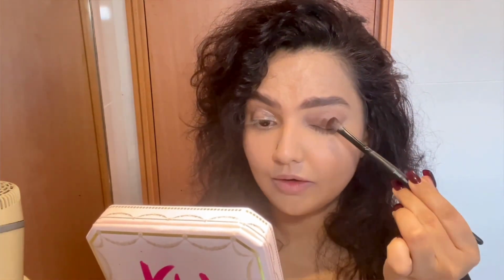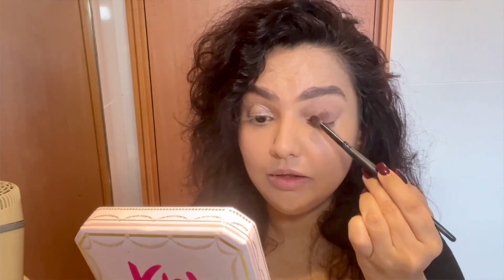Okay, and then it's a very subtle shade, so I like to keep it subtle. And the next shade that I'm going with is this. Oh, that's rich. What I'm going to do is just go over, completely over.